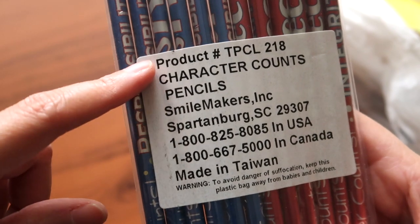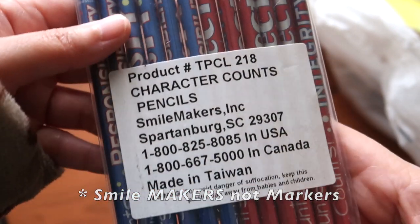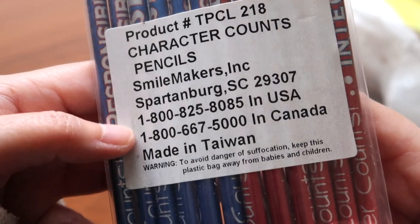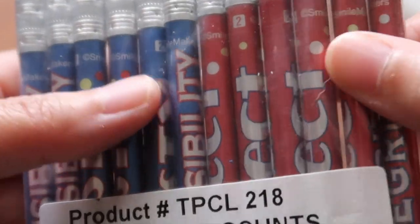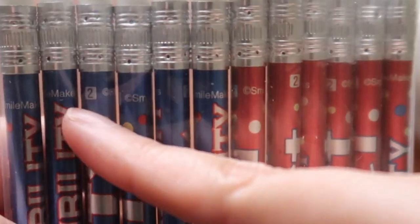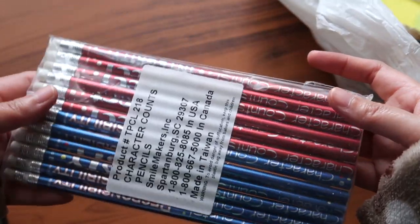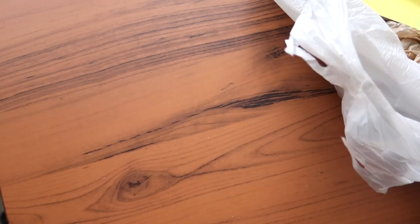Character Counts pencils from Smile Makers Incorporated. Made in Taiwan. It looks like a brand. Smile Makers is written in small text. Earlier, made in China, then made in Indonesia, and this one, made in Taiwan. All pencils.